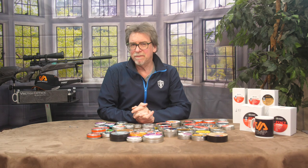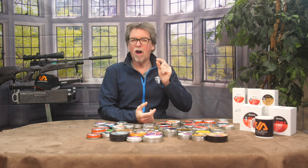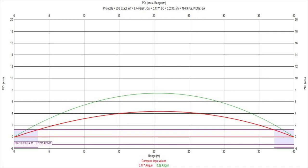Just before the power levels at target, let's look at that arc point first. As you can see, because of a lower pellet velocity, the .22 pellet, shown here in green, has a much bigger arc to its trajectory, peaking at a not insignificant 7.46 centimetres from level, as it were. On the flip side, the .177, travelling faster, has a flatter arc of almost half of the .22 at 4.4 centimetres.